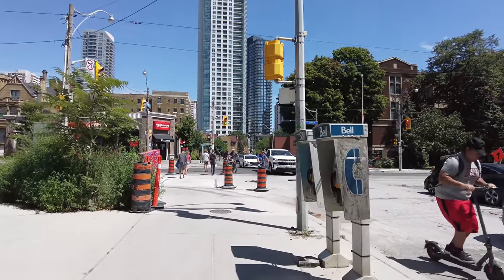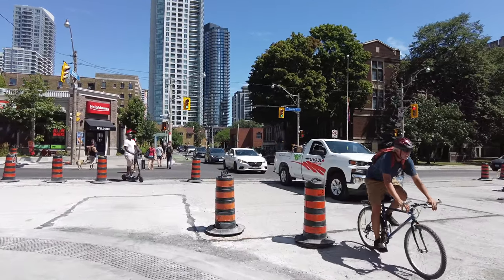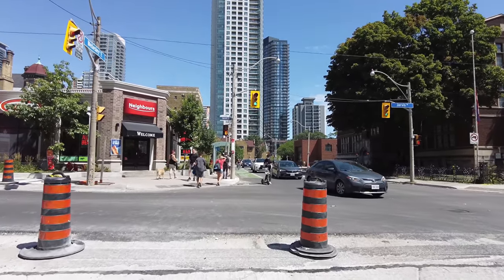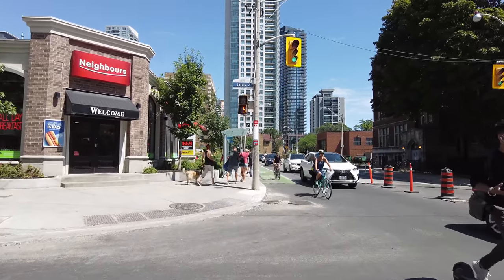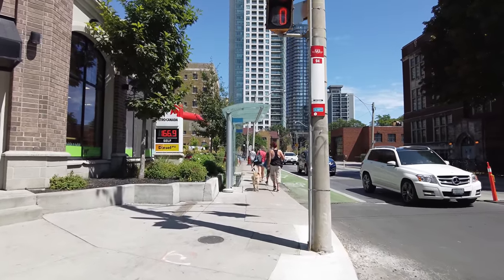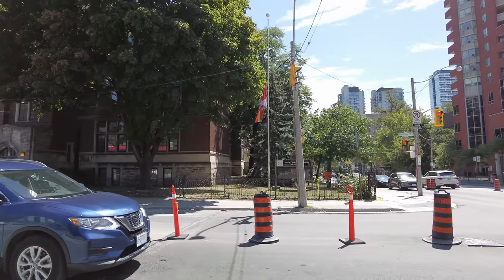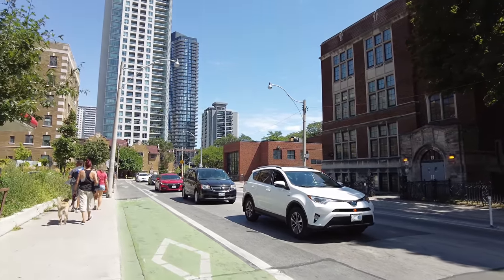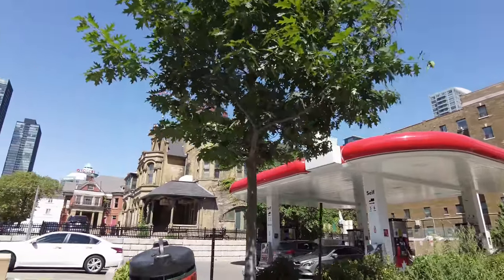Here's Jarvis Street, and I did a walk up Jarvis Street a few weeks ago. East side of downtown doesn't have the best reputation, but I've never found anything that bad about it. I certainly wouldn't hesitate to live in this area. And there is the Keg Mansion.